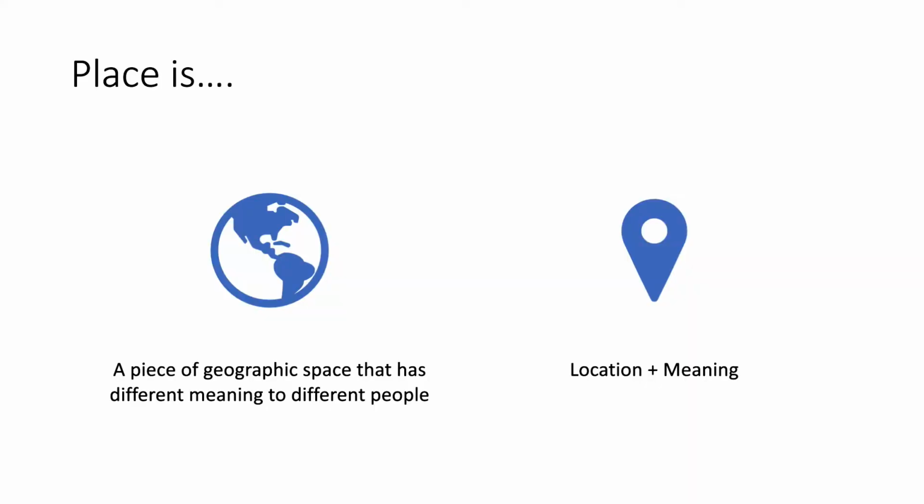Right, definition of place. This is in your module booklet. You can choose either of these. The one on the left requires a bit more learning. The one on the right is a bit more straightforward, but you just need to pick whichever one of those makes the most sense to you. And we're going to spend a little bit of time now picking up on what we mean by meaning.